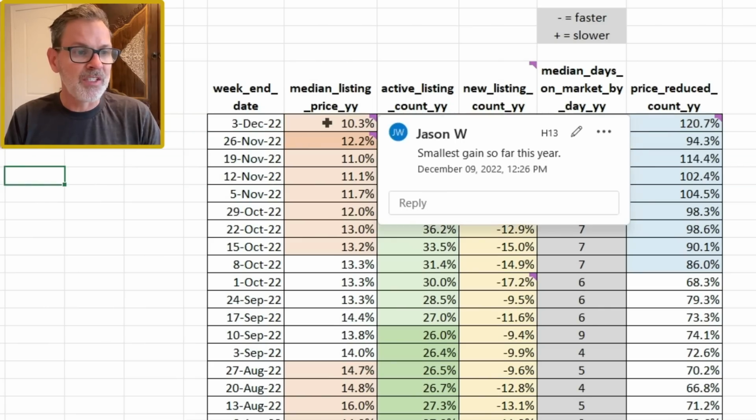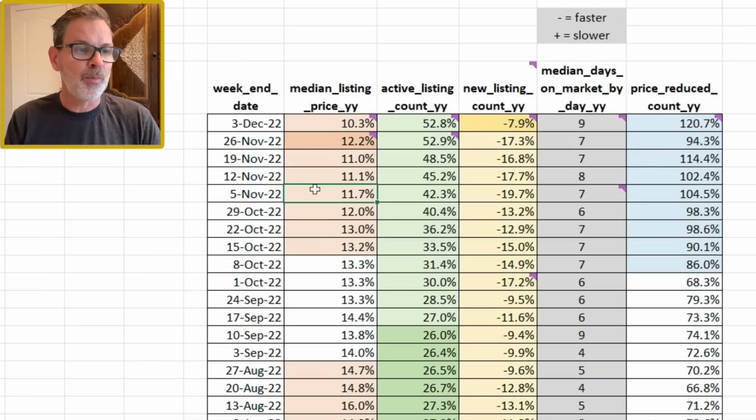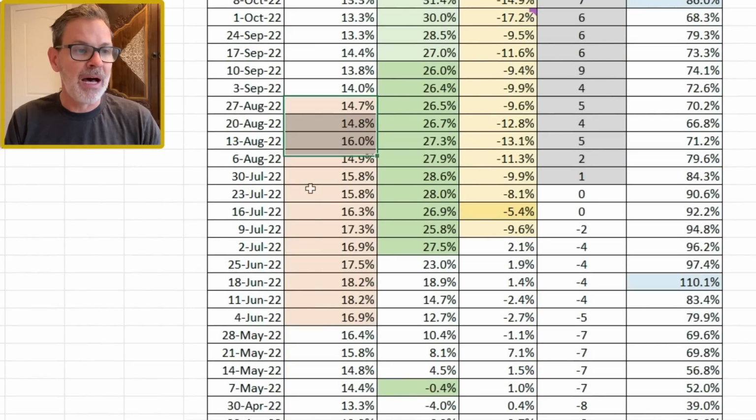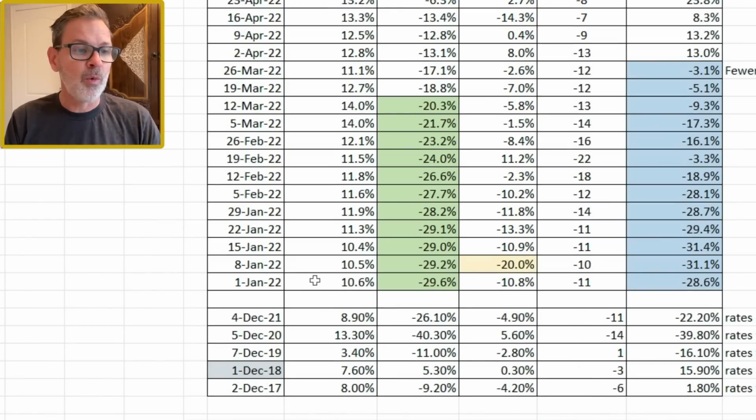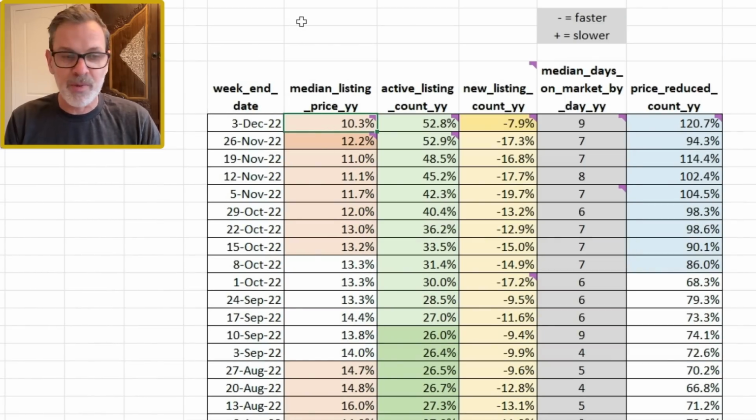So let's first talk about home prices because look at this. The median asking price, by the way, these are trends on a national level here, of course. The median asking price only increased by 10.3% compared to the same week in 2021. And based on my own analysis here, this is the smallest gain so far this year because at 10.3%, this is well below the levels we saw back in the summer where we saw gains in the range of 15 to 18%. And back in January 1st and also January 8th of this year, we were seeing gains of around 10.5%. So the gains we have right now at 10.3%, the lowest increase on a year-over-year basis so far this year.